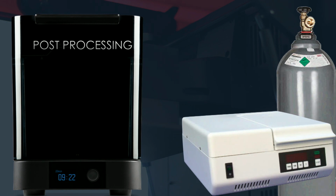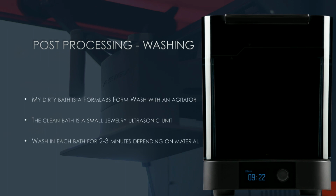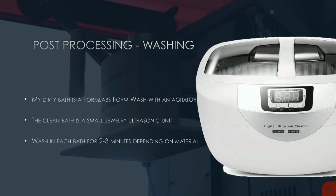So post-processing, you need a way to wash off all that excess resin. So we use these Formlabs Form Wash units. They're a little bit expensive. They're about $500. But the nice thing is they're a little bit automated. So when they go in there, they wash the unit, and when it's done, it raises itself out so they can start drying. If you're using something like a Joule ultrasonic unit or an orbital shaker, those are nice too. They're very economical. You can go online on Amazon. You can buy them for $150 for like a 10-gallon one.